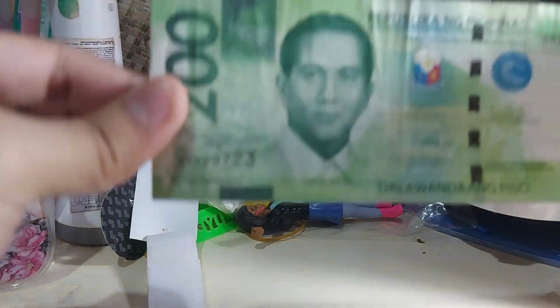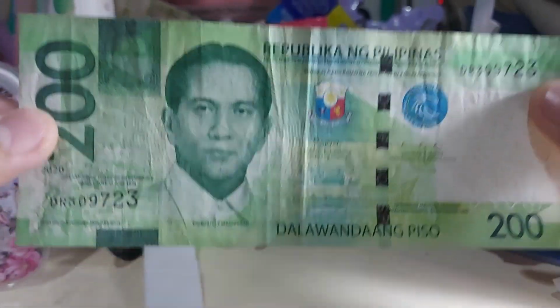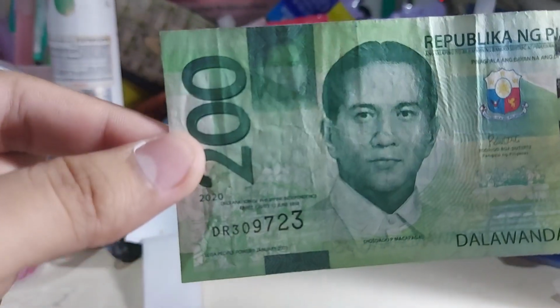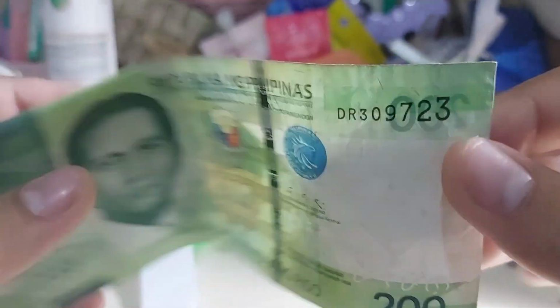Meet the 200 peso bill. This is actually the only bill that I will show in this video that is not made in 2023. See, look at that, 2020. So let's take a look at the front.